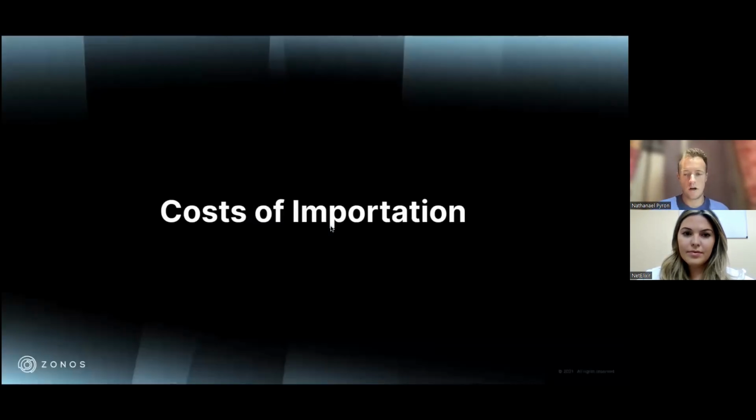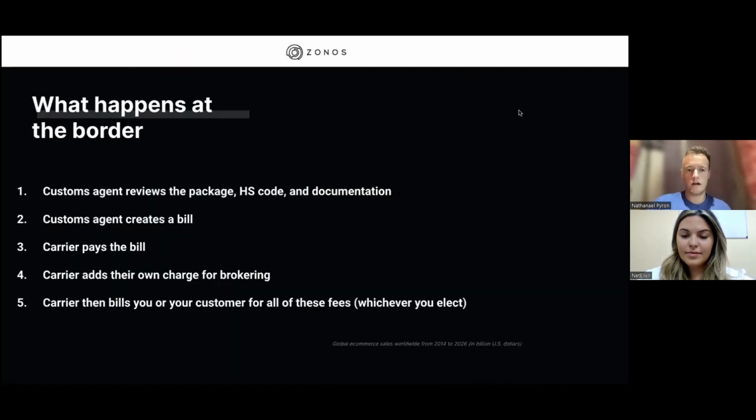To start, I wanted to talk about what exactly happens at the border. A lot of you might already know this, but in a nutshell, when you send a package into another country, your carrier is going to bring that package to the border. The customs agent is going to look at the package, see if there's an HS code, ensure that you have documentation, and they're going to pretty much write a bill based on what they see. And that's really the crux of it all: they're writing this bill that no one really knows until it gets to that customs agent's desk.